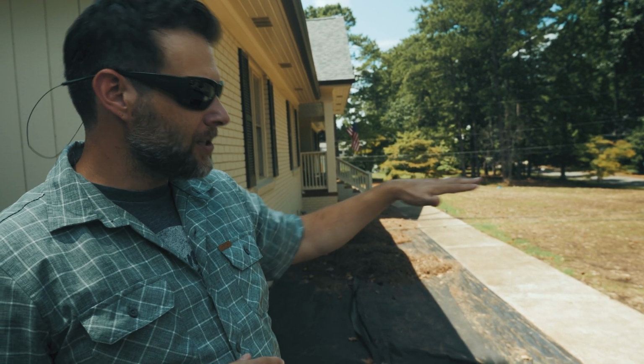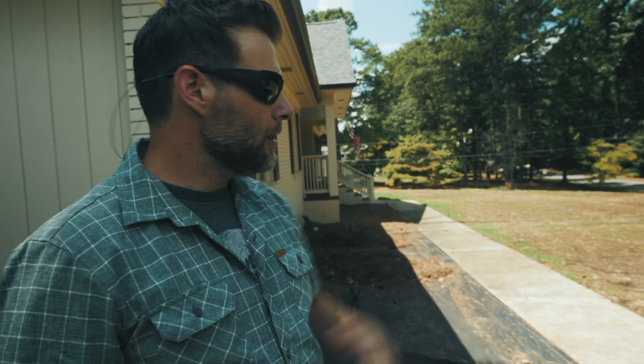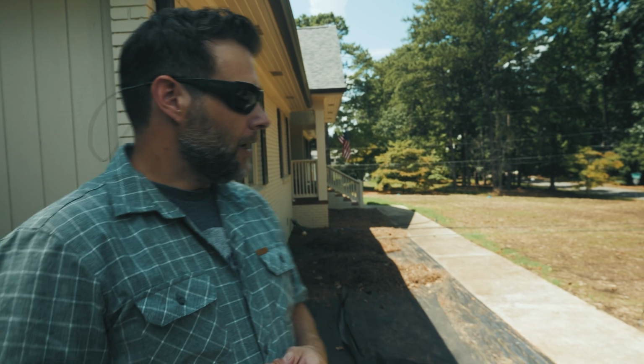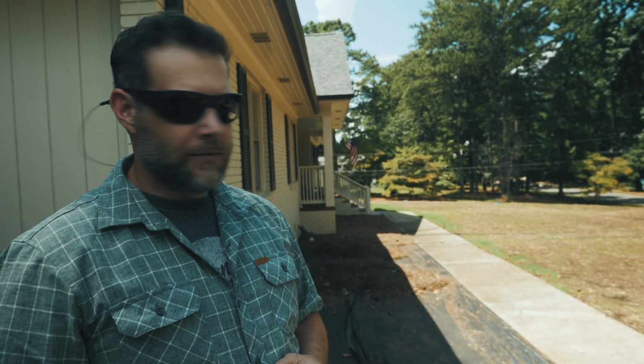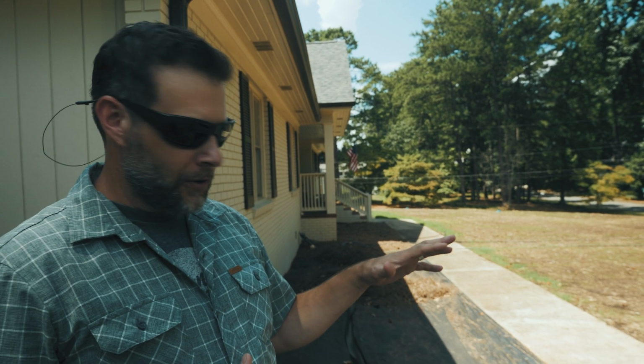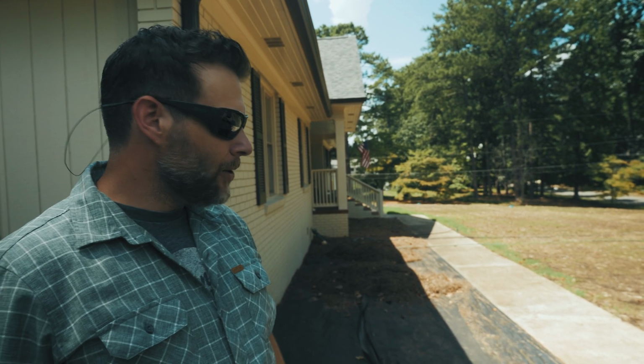I wanted a flat surface for the kids to be able to play. I just wanted grass that looked like carpet. I've been a tall fescue guy since I've lived here. I've got tall fescue in the backyard, and it's my first experience with Bermuda. And I really had no idea what I was getting into.